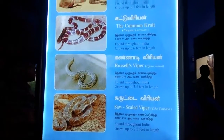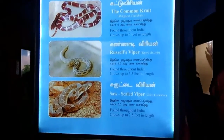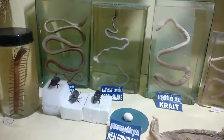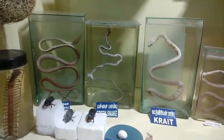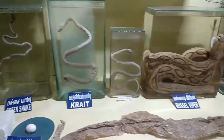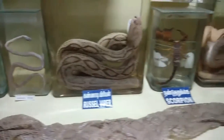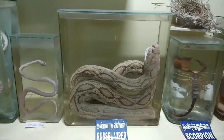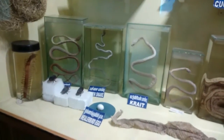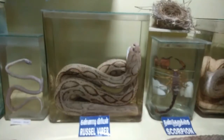Then there were a lot of preserved snakes, Indian cobra, common krait, Russell viper, and you can see they were all preserved in formalin jars, and it was quite nice to see these sort of things. In museums, I really like seeing animals instead of the rocks and the architectural stuff. So yeah, I really enjoyed the whole museum experience. So there were green snake, and Russell viper is actually rare. I think it's not even found in India. They must have imported it from outside.